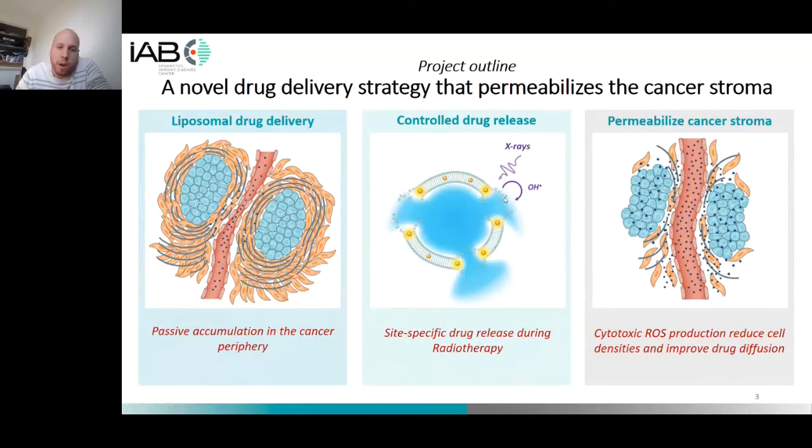These reactive oxygen species then oxidize the lipids of the liposomes, resulting in the release of the drugs into the cancer microenvironment. But at the same time, these reactive oxygen species also attack the cells in the cancer periphery, as well as the collagen fibers. This makes the tumor stroma more permeable, so the released therapeutics can penetrate much deeper into the tissue and therefore become much more effective.